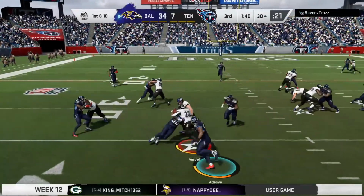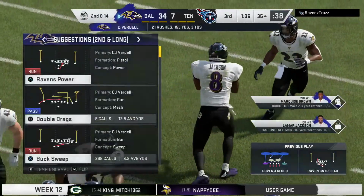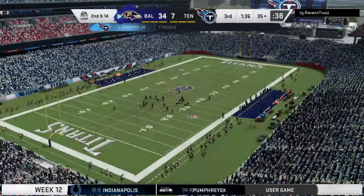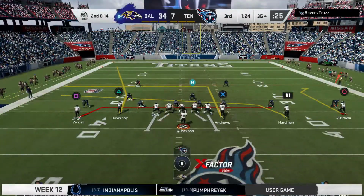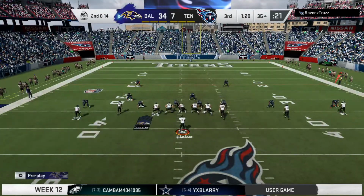Running game working. They'll stick with it on 1st down. They're going to snuff this play out behind the line. We have not seen that much today. That'll wind up going for a loss of 4, and it'll bring up a 2nd and 14.